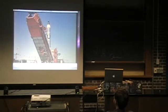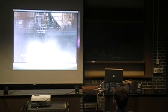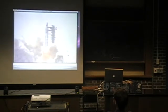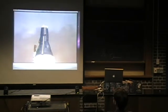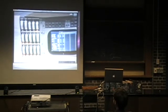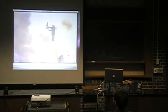5, 4, 3, 2, 1. Ignition. Shutdown, Gemini 6. The rocket engines of Gemini 6 ignite, then immediately shut down. An automatic abort command has halted the launch. No one knows why, and no one knows what to do next.